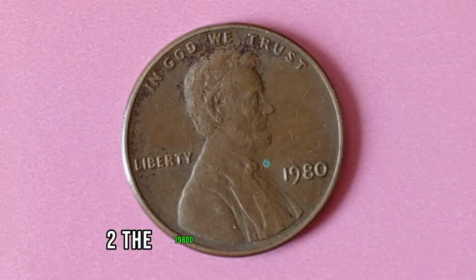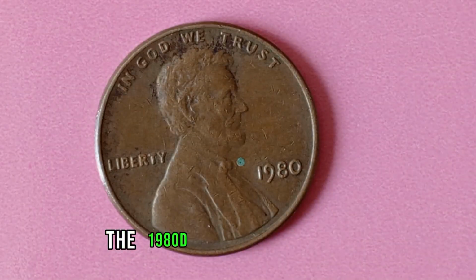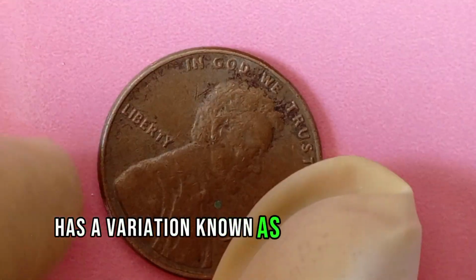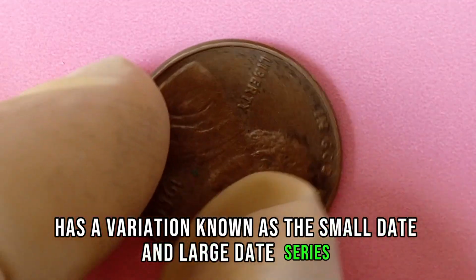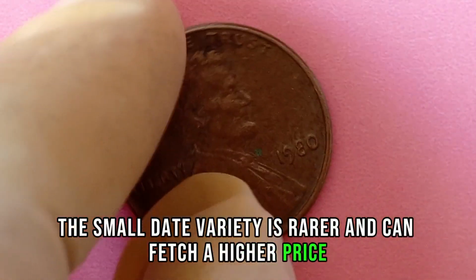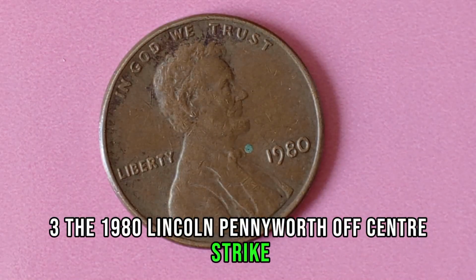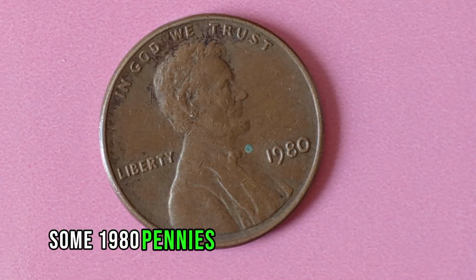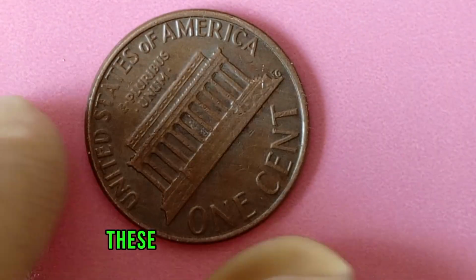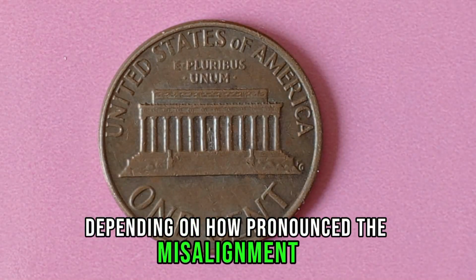2. The 1980D small date penny. The 1980D mint mark, Denver, has a variation known as the small date and large date series. The small date variety is rarer and can fetch a higher price. 3. The 1980 Lincoln penny with off-center strike. Some 1980 pennies were struck off-center due to misalignment in the minting process. These errors can be valuable, depending on how pronounced the misalignment is.